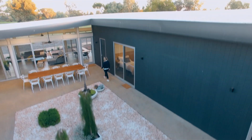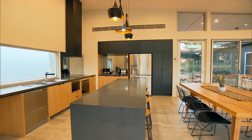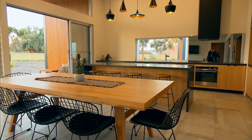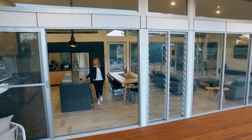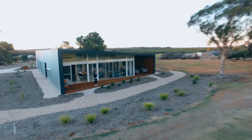With a central courtyard, it's the height of luxury. Featuring an open-plan kitchen and living area and an enclosed outdoor barbecue area, it really is an entertainer's paradise. And from the deck, you can literally step onto the 10th fairway.